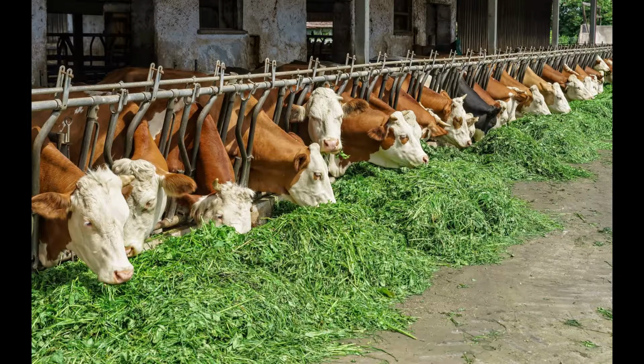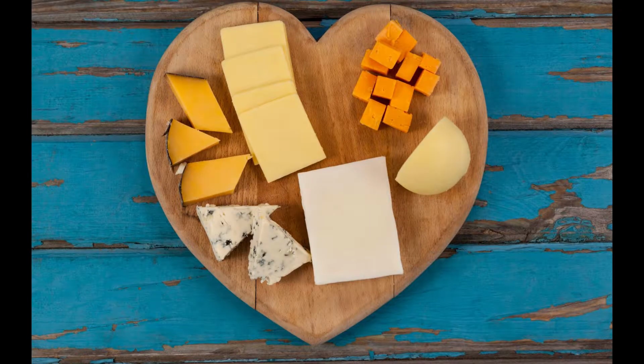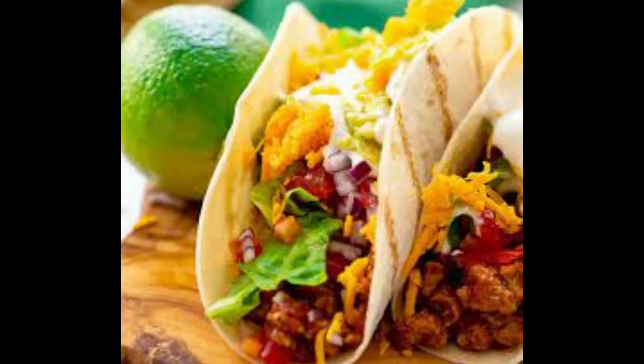And it's not just fruits and vegetables. Alfalfa is a plant that requires pollination. Hay is made from alfalfa, and cows eat alfalfa. We get milk and cheese and beef from cows. Without pollinators, we wouldn't have cheeseburgers or tacos.